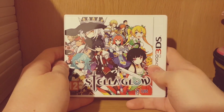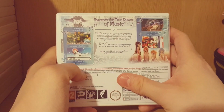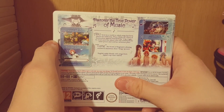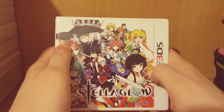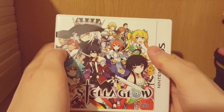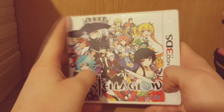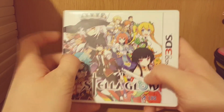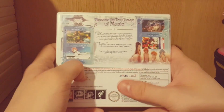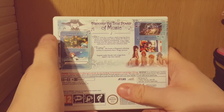Stella Glow, an SRPG that was made by Imageepoch, if you know Imageepoch, like Luminous Arc and stuff. So the actual gameplay is really good. There was one scene halfway through the game which kind of soured my whole experience. It was basically a peeping Tom shower scene, or those kind of things you see in anime. It kind of broke the immersion for me. It turned what was potentially a great game that could be a top 10 of all time into just a very good game. It's still worth playing.